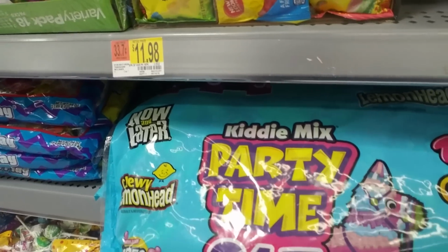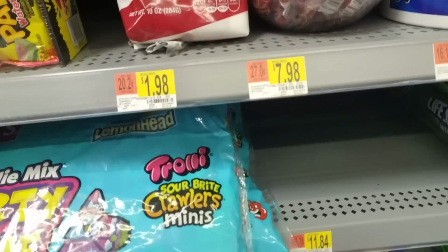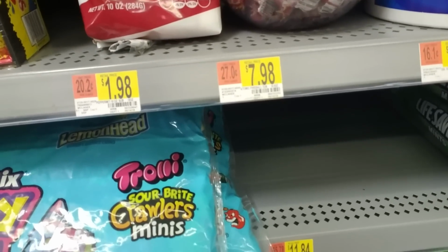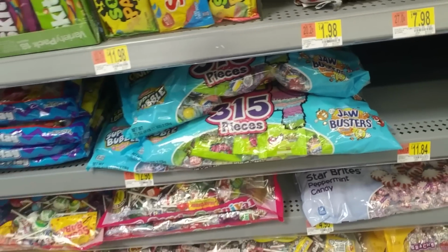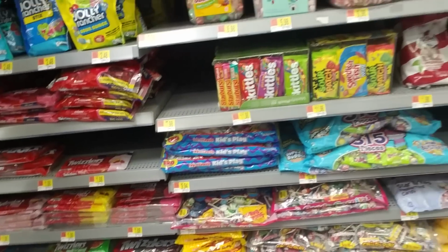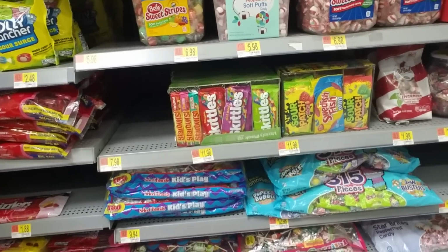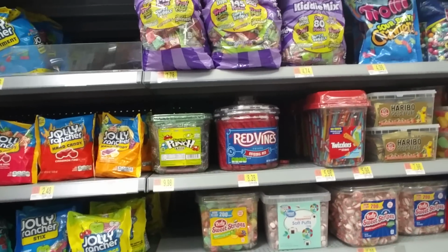And look at all that, you've got Now and Laters, Lemon Heads, Bubblegum, Jawbreakers, Smarties. Good Lord, Trolli, whatever, Sour Bite Crawlers. Good gracious, that's big. Look at all those big bags of candy down there. They are popular when we do parades. People like to throw out candy when they're in a parade, and they come get these giant bags and throw it out for the kids.